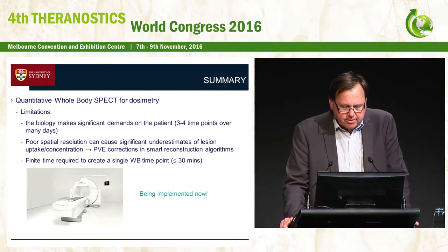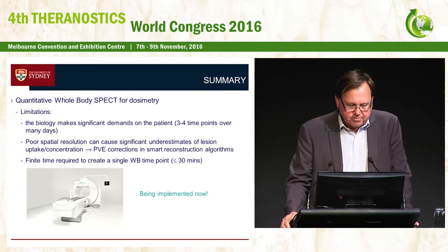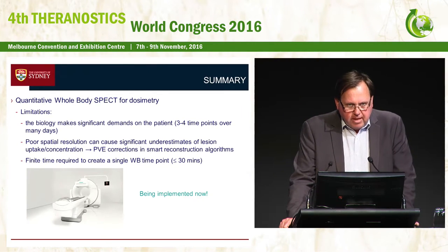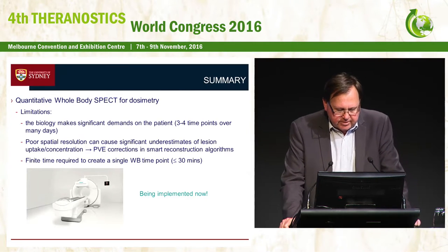Given the limitations that the biology still makes significant demands on the patient, number of time points over a number of days, but we're going to try and make that as easy as possible. We still have the poorer spatial resolution compared with, say, PET, which can cause significant underestimates of the lesion uptake and concentration. So perhaps the smart reconstruction algorithms are going to start to help us to overcome that and get a better concentration estimate.